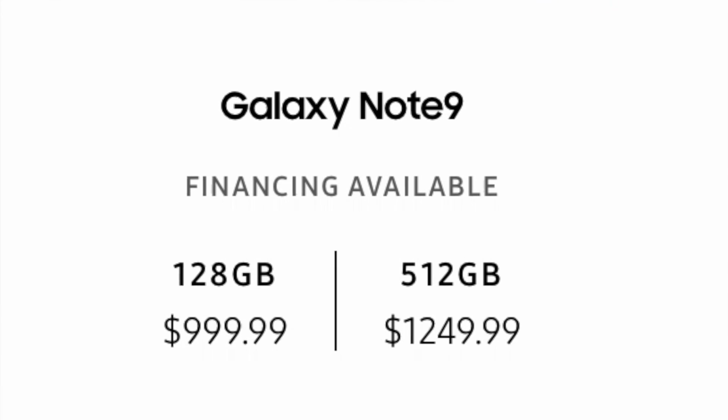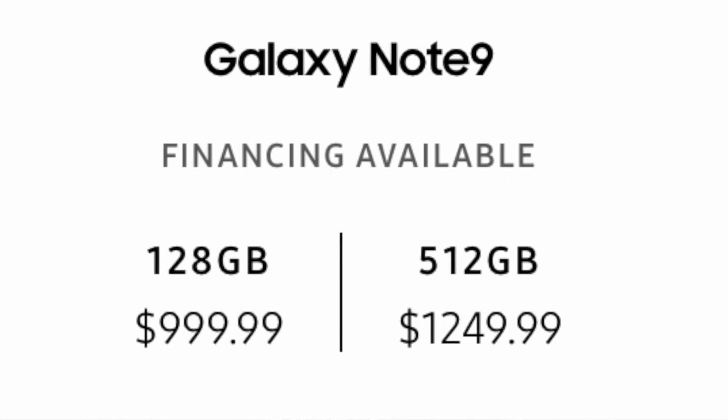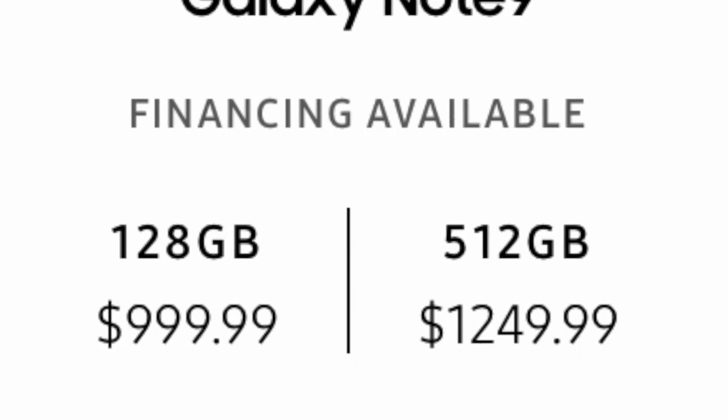The Note 9 starts off at $1,000 with 128 gigabytes and 6 gigabytes of RAM, with that Snapdragon 845 processor, and Samsung's claiming it's going to be the powerhouse you need. But honestly, for half the value of the $1,000, you could get another Snapdragon 845 phone with the 6 gigabytes of RAM, and that's the OnePlus 6, but I won't go there just yet.